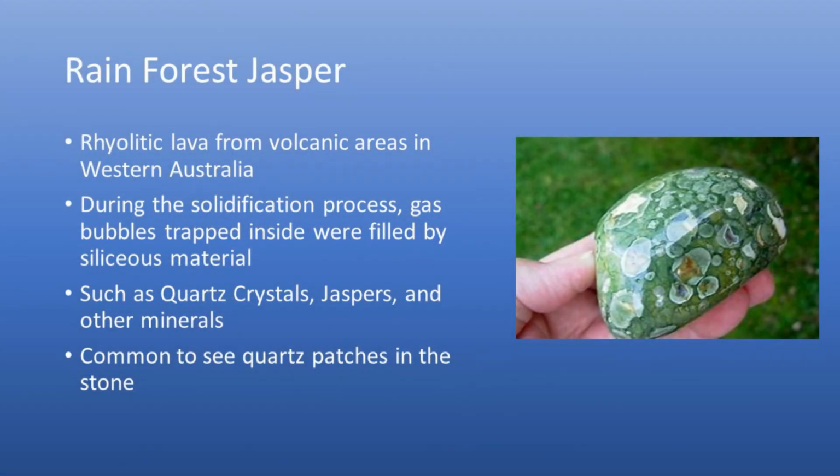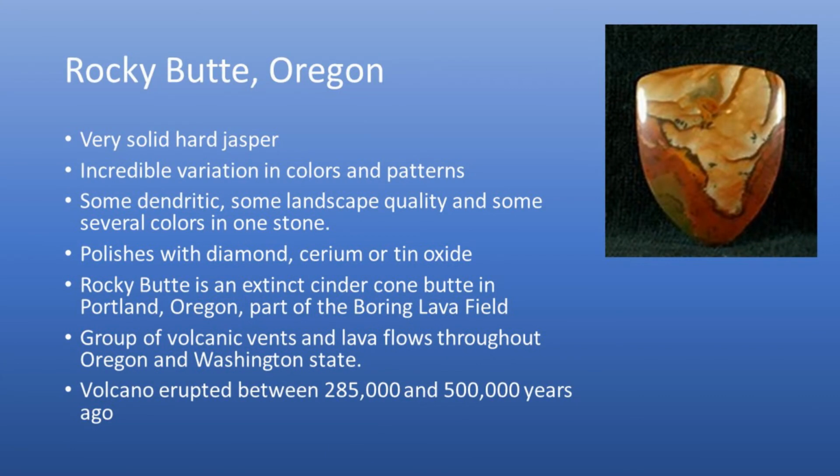Rainforest jasper is the green. You have rainforest? Yes. And that comes in from Western Australia also. And the gas bubbles were silicified. And it has quartz crystals, jasper, and other minerals. Rocky Butte jasper from, again, Oregon. Lots of colors. I assume that you can find this at the gem show. There are enough dealers. I can't tell you the importance of the volcanism, but this is 285,000 to 500,000 years ago, so 500,000. It doesn't take long for petrification to occur.